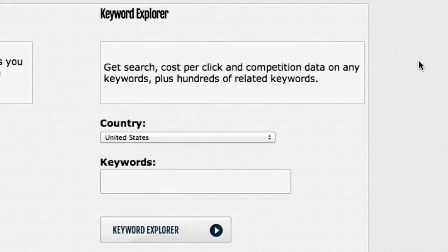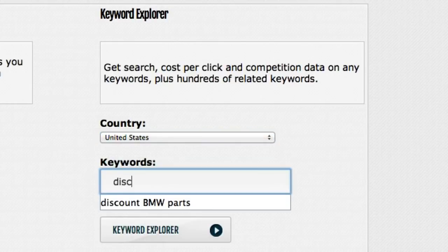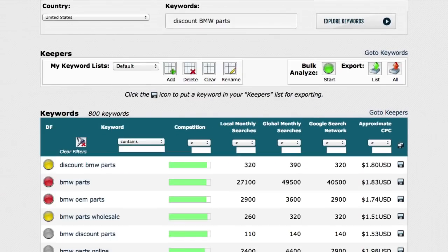We'll start with the Keyword Explorer. This is a very powerful tool that lets you hunt down the best keywords in any niche you can imagine. First, you select your market, then pop in some keywords. For this demo, we'll use discount BMW parts. And we've got 800 keywords.